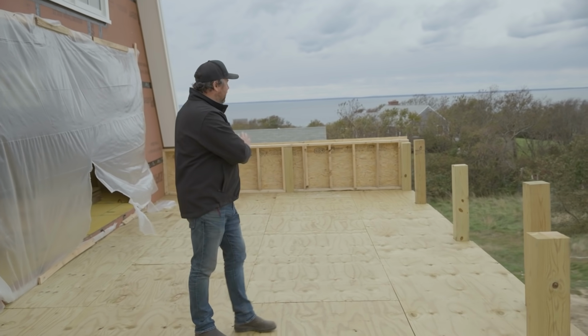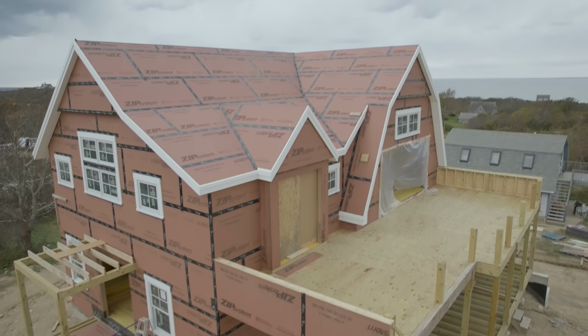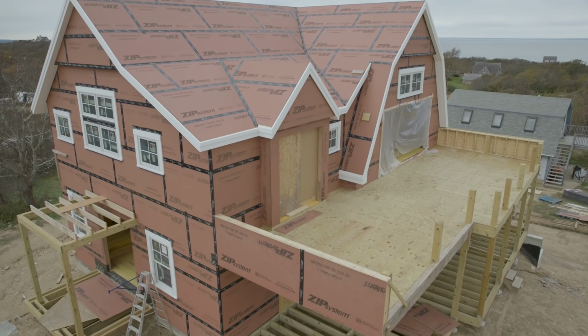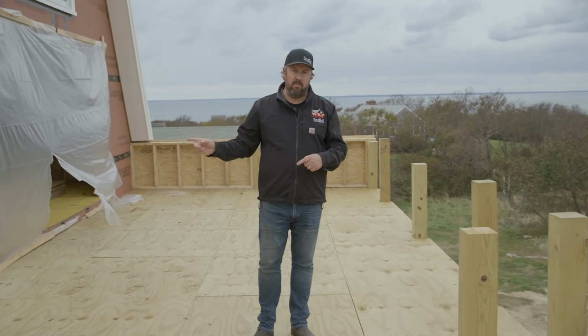Now behind me we've got a wall being framed up on the end of the deck, so two knee walls, if you will, on either end of the deck. That still needs to get sheathing, and that will get sidewall shingled, same shingles as on the main house.